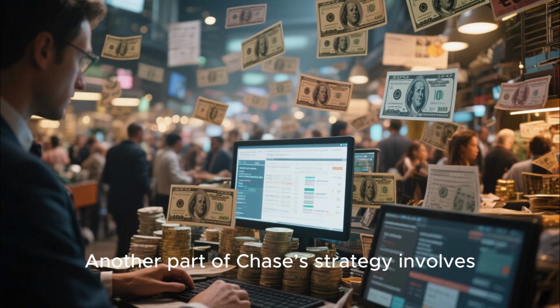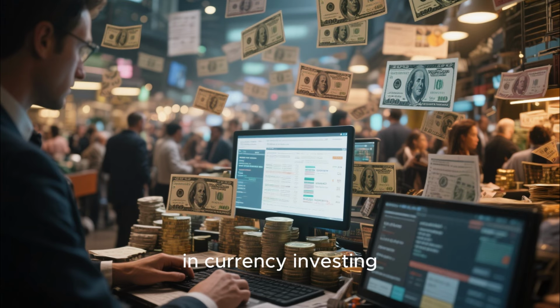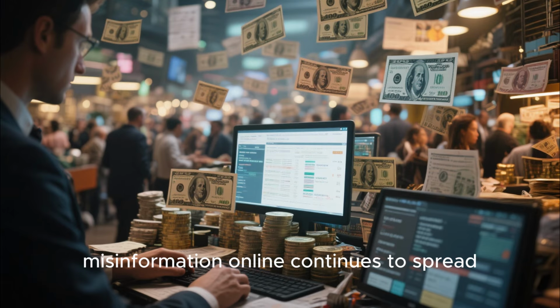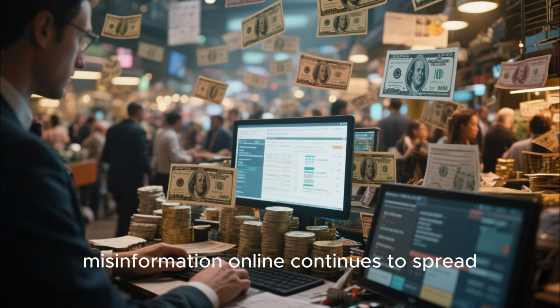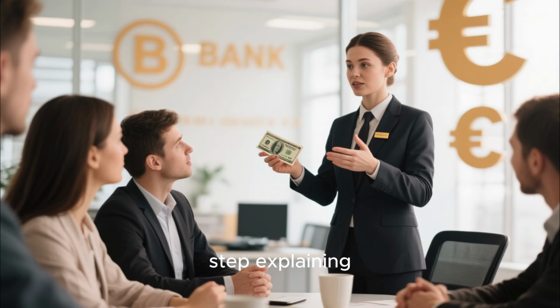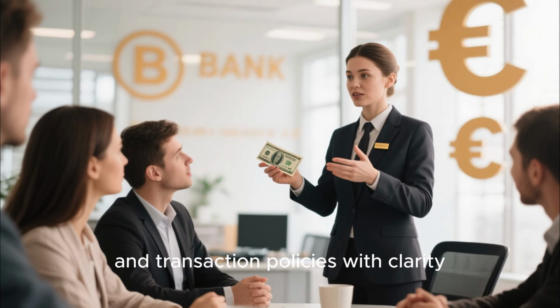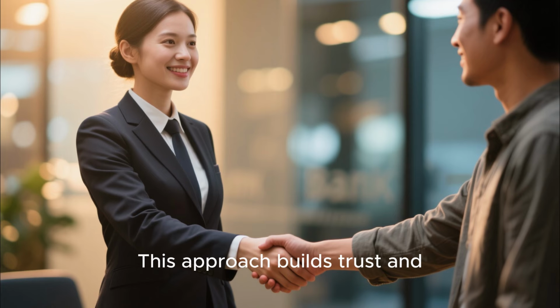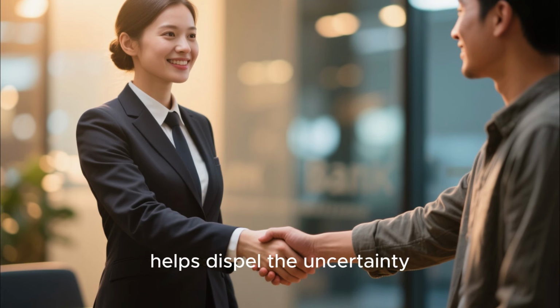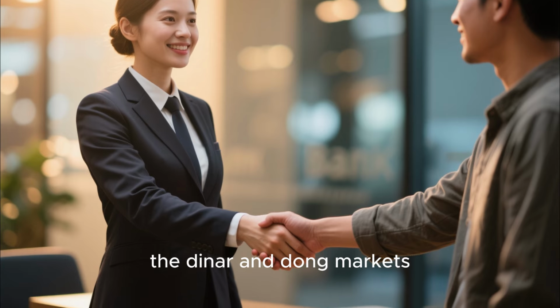Another part of Chase's strategy involves customer education. As more people become interested in currency investing, misinformation online continues to spread. Trained bank representatives can now guide clients through each step, explaining documentation requirements, processing times, and transaction policies with clarity. This approach builds trust and helps dispel the uncertainty that has long surrounded the dinar and dong markets.